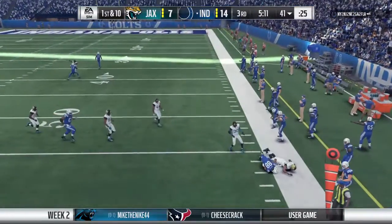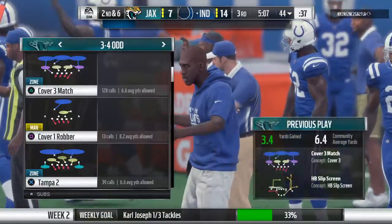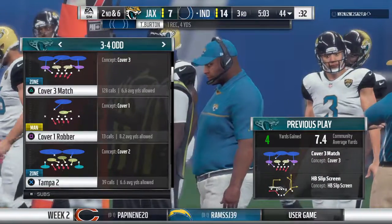It's a short one here, complete to the tight end. And heavy contact. He is knocked down hard. That throw good for 4. It's 2nd down.